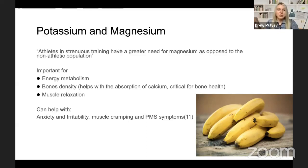So really both of them together can help with anxiety and irritability, as they help to calm the system down, prevent muscle cramping, and also prevent PMS symptoms. So the cramping. Magnesium, I usually recommend a lot of green leafy vegetables around your period, especially for female athletes, as it's going to help to calm down those cramps.